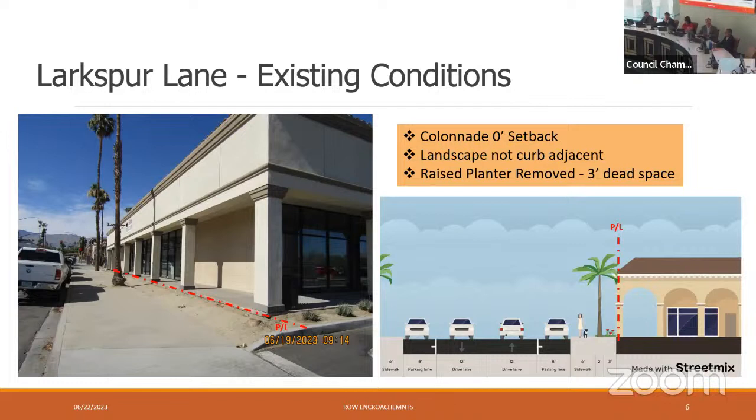Okay. So, and they're not touching the sidewalk. Not touching the sidewalk. There's some areas of the sidewalk that need to be repaired and replaced as a result of the old planter, because it didn't drain properly, so it sheet flowed across. Okay, I'm clear now. I appreciate that.